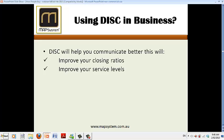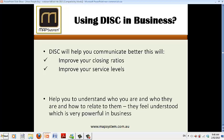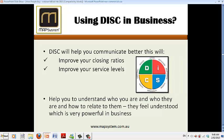You're going to be able to give them a really outstanding outcome. And that is an absolute priority in your business, because if they get a fantastic experience, they're more likely to refer you to others. So having a great interaction with the client and a higher level of understanding of their needs is really critical in business. So today you'll understand a little bit more about who you are and who they are, and how to relate to them so they feel understood, which, as I mentioned, is very powerful.